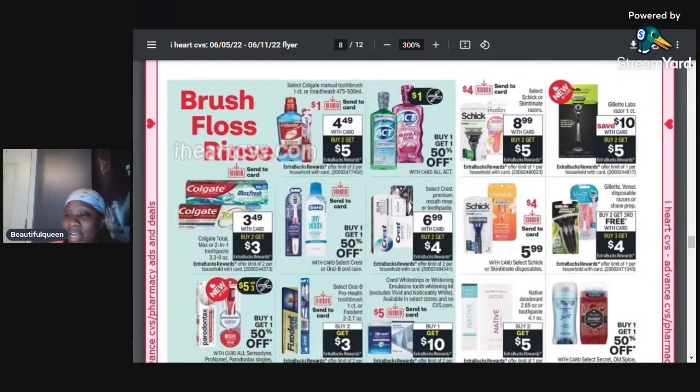Going to be on sale for $5.99. Use a, we are getting a $4 Sent-to-Card coupon. So these razors are going to be free. I'm going to tell you that now. The razors are going to be free.